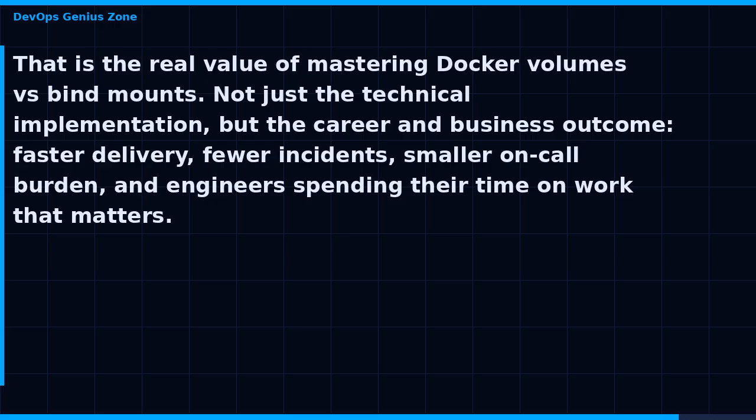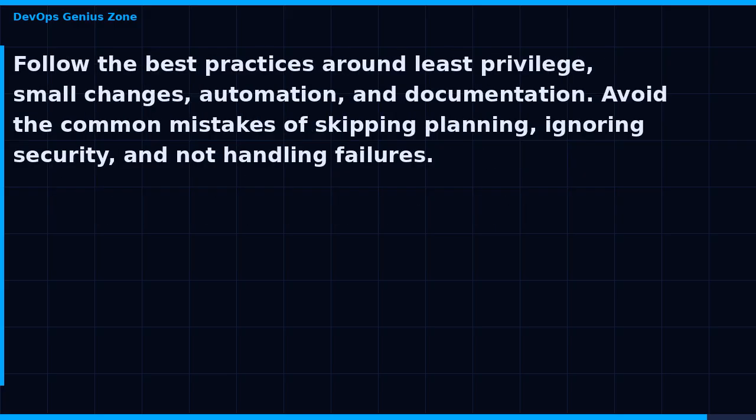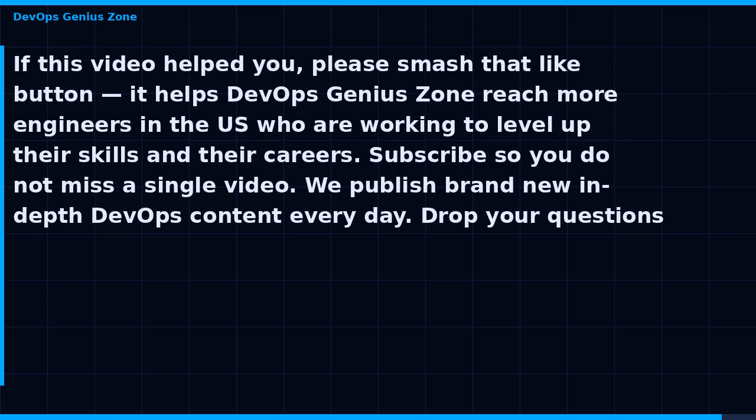To summarize, Docker volumes versus bind mounts is critical in the 2025 US DevOps job market. The foundational concepts are desired state management, the reconciliation loop, and idempotency. Start right by understanding requirements before touching configuration, and version control everything. Follow the best practices around least privilege, small changes, automation, and documentation. Avoid the common mistakes of skipping planning, ignoring security, and not handling failures.